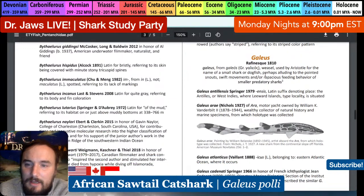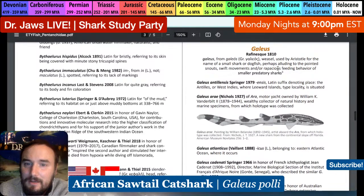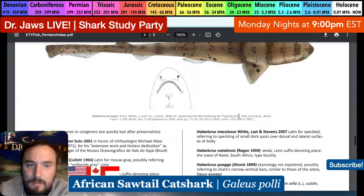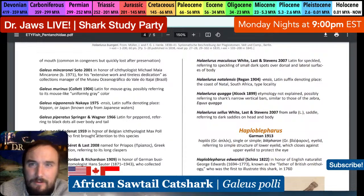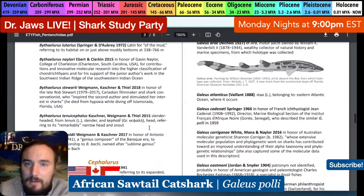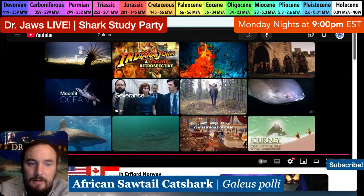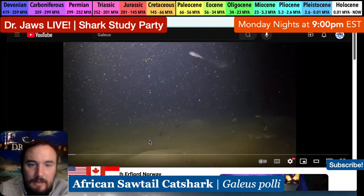Pretty interesting. Galeus. So here we go. Galeus comes from galeos, the weasel, used by Aristotle for the name of a small shark or dogfish, perhaps alluding to the pointed snout, swift movements, and or rapacious feeding behavior of smaller predatory sharks. And we've got Galeus polli down here, which is the African Sawtail Catshark, in honor of Belgian ichthyologist Max Poll, who first brought attention to the species. Interesting. We also have Galeus melastomus, the blackmouth catshark. This is the one that we saw in this clip, that species swimming around there.